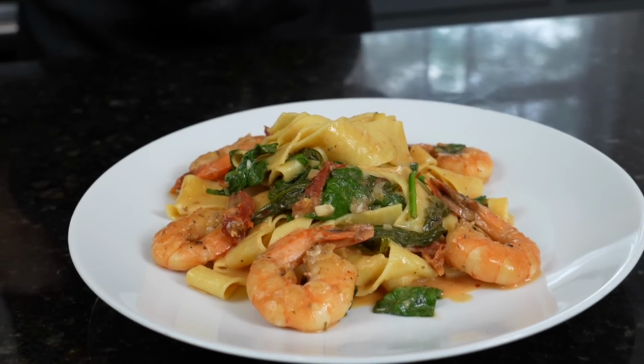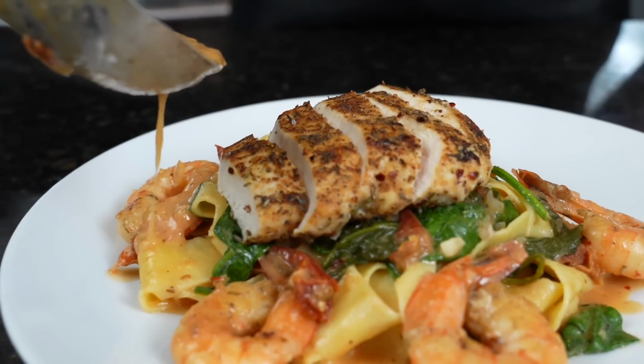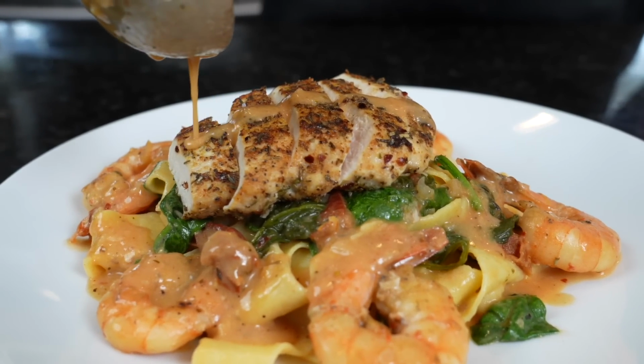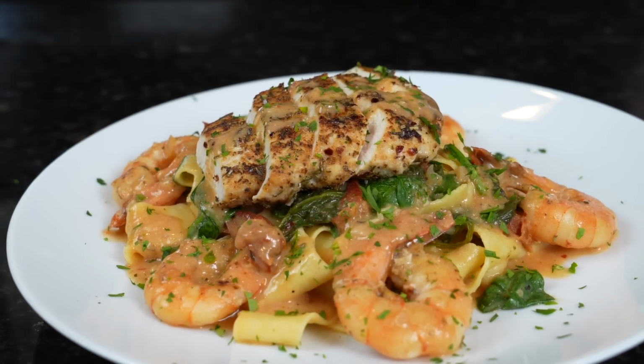Brace yourself for a trademark money shot. Say it with me, guys. Looking good. There's that chicken. We're gonna plate that right on top. We got the shrimp all around, a little additional sauce pour, because why not? Oh man, look at that. Doesn't get much better than that, my friends. A little parsley for a pop of color.